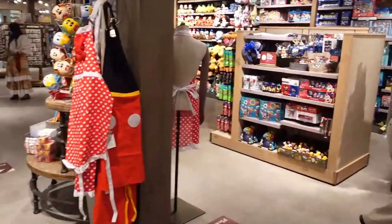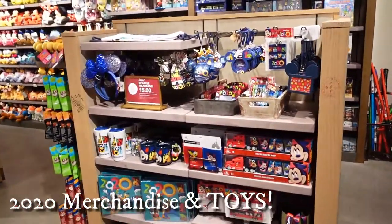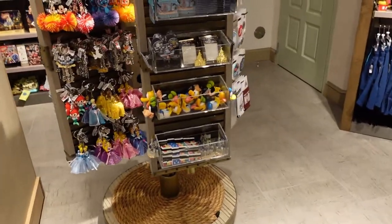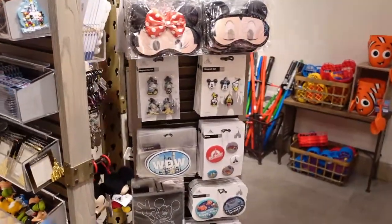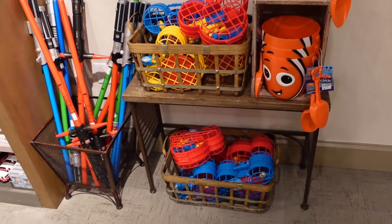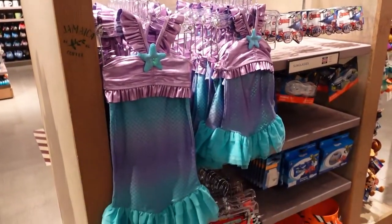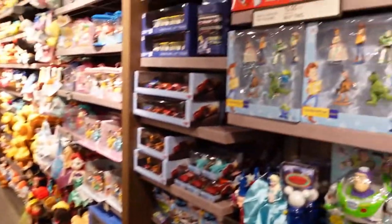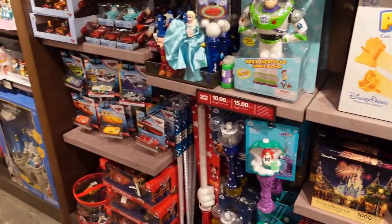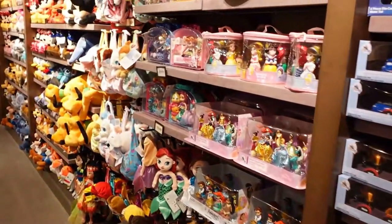$50. And then if we keep going, they have a whole bunch of toys, including some 2020 merchandise. And your keychains and window things and all that kind of general stuff. They have a whole section over here of sand toys because they do have a beach area, including some swimsuits for the kiddies. But yeah, they have a whole bunch of kids' toys and games to entertain your little ones. Great place to get a last minute souvenir, or if you don't want to carry it in the park.